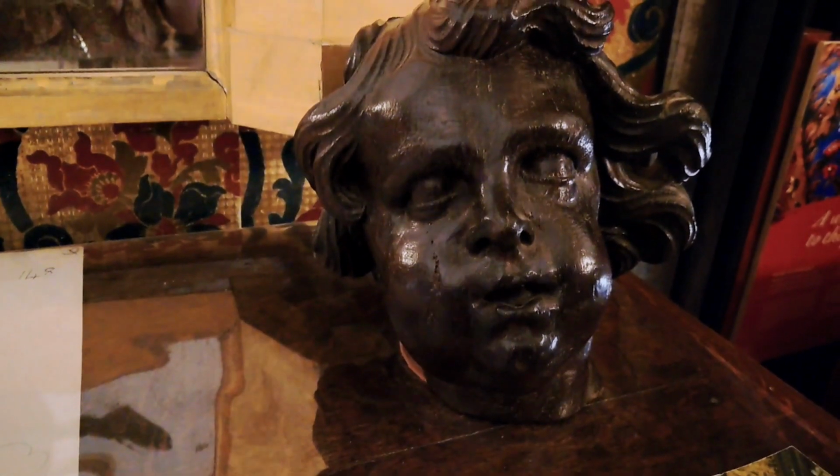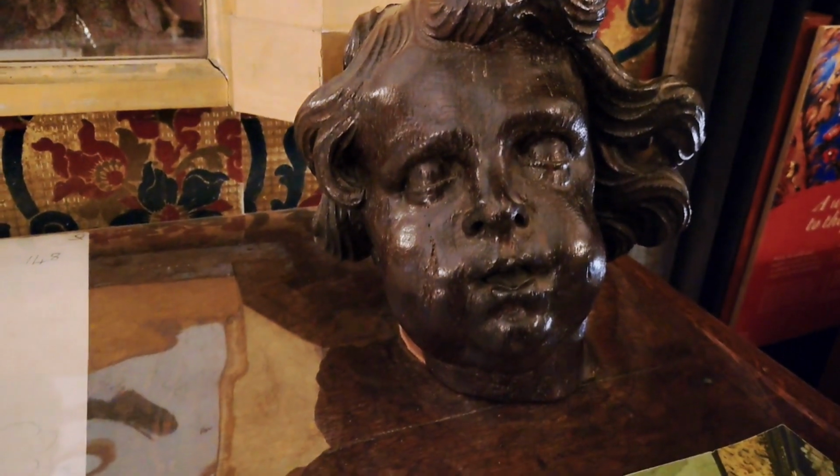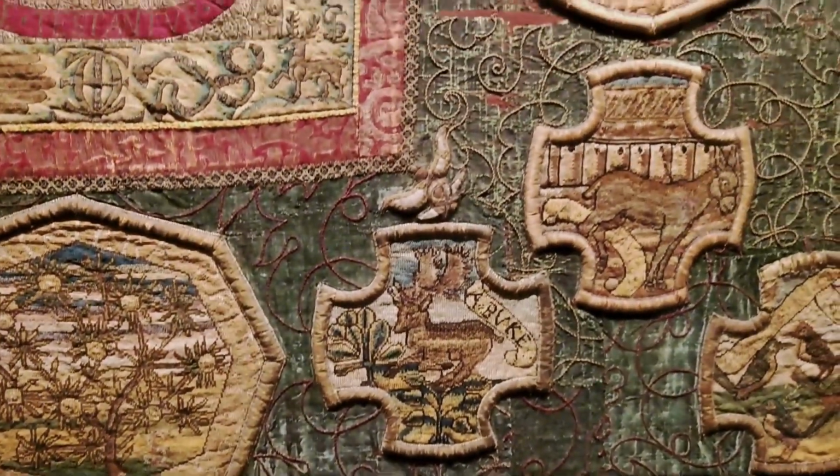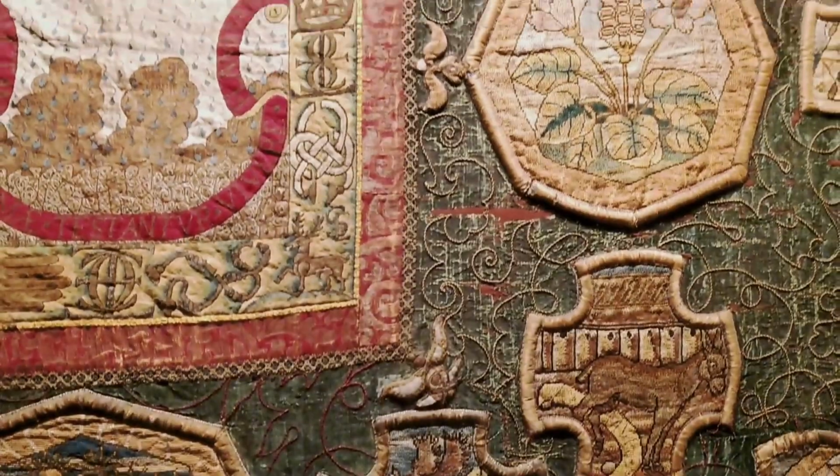I found this little carved head on this piece of furniture really funny. His cheeks are sort of blown out and it looks like he's about to be sick. It made me giggle.